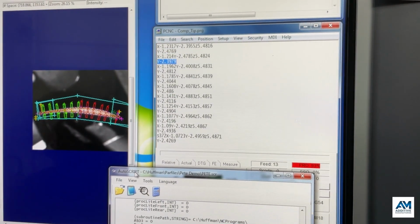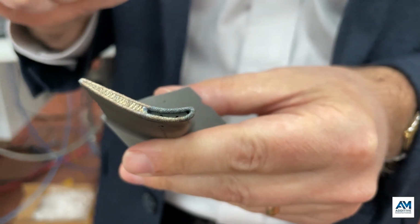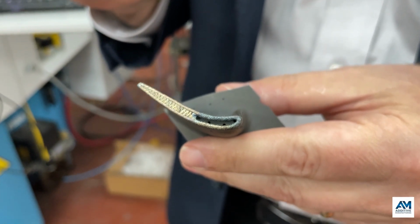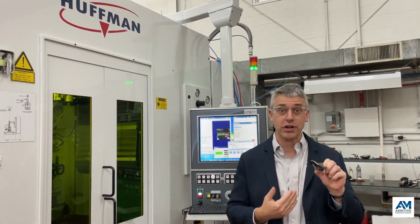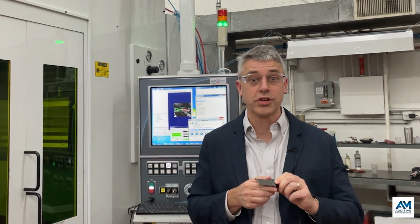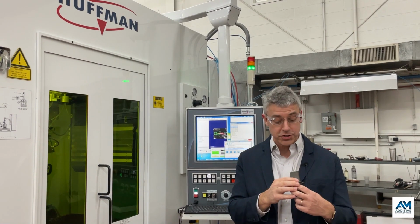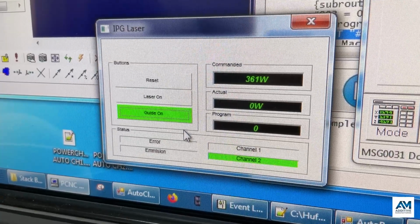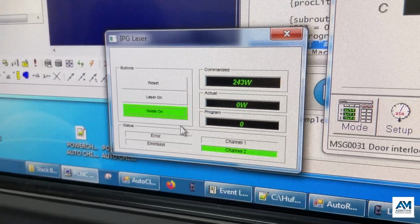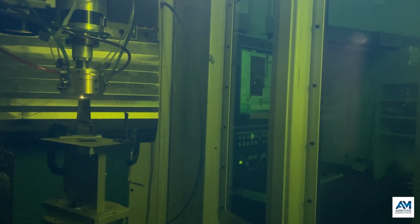through directed energy deposition. Determining just the deposition tool path based on the optically measured cross-section isn't enough, because the varying thickness at every different position along the blade determines the area into which the heat of the laser goes. So the AutoClad software that oversees the process on this Huffman machine is also determining feed rate and laser power, which are varying in real time as the thickness of the blade changes, as the deposition path advances.